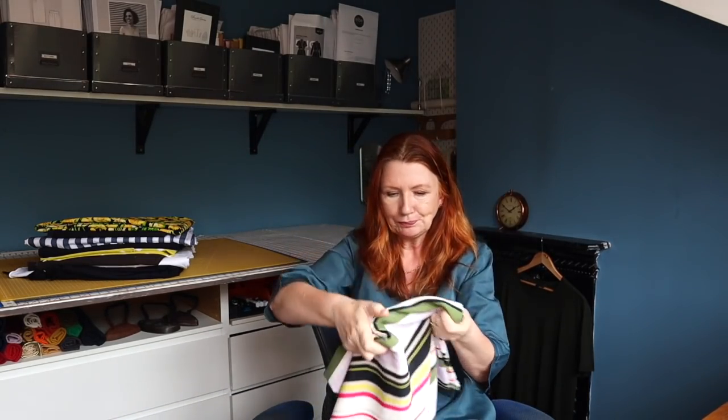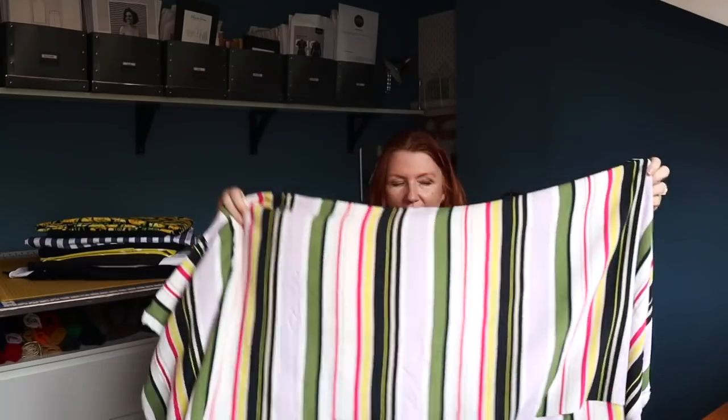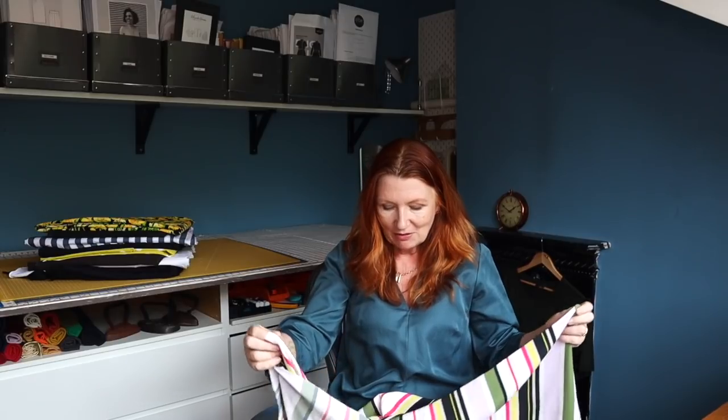Anyway, this one I bought probably a few weeks ago now, maybe a month ago. It's viscose and it's striped. And I do love a stripe. This is not my first striped fabric in this pile. The reason I was attracted to it is because I really wanted to make a lightweight sleeveless Melio shirt. I've only ever made a sleeved version, with a proper cuff and everything. So I wanted to make the short sleeve one, which basically has a grown-on sleeve, so nice and quick and easy to make.